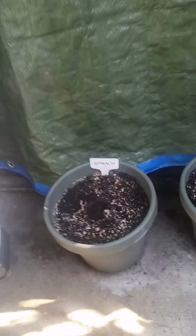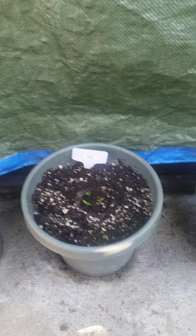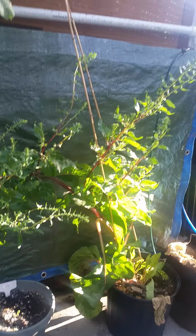All right. Last thing on this side here. For my birthday, somebody gave me some of these pod things. So we've got spinach, sweet pepper, cilantro, and romaine lettuce. And then this is another Swiss chard or kale that's bolted to seed.